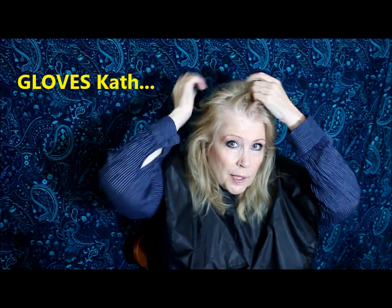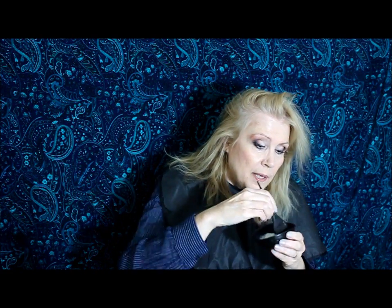Now make sure your hair is clean and dry, and I like to air dry my hair before I color it, so I washed it really early this morning and then I just let it air dry. So what you're supposed to do with this is just go on over your roots and just go on anywhere where you feel you need that color.